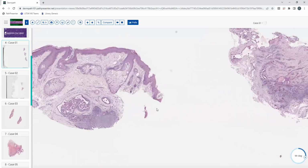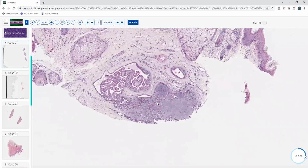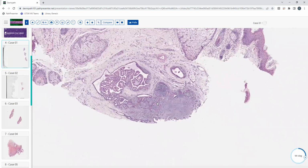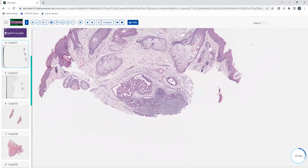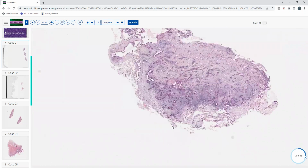And then in the dermis, you start to see what looks like duct-like structures or a cystic-like structure with this kind of myxoid blue stroma. Good. Look at this piece over here also.